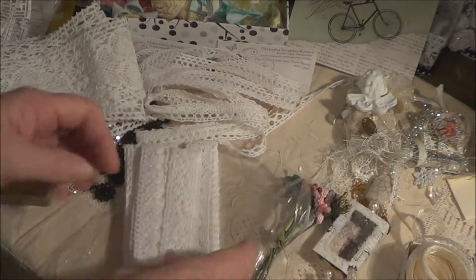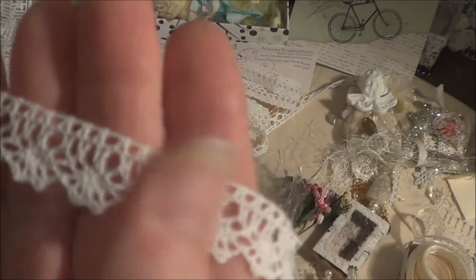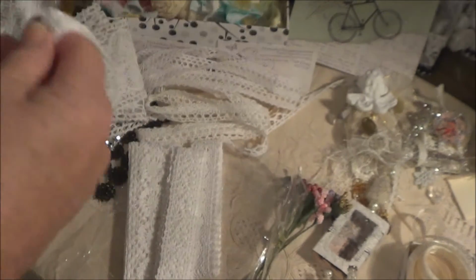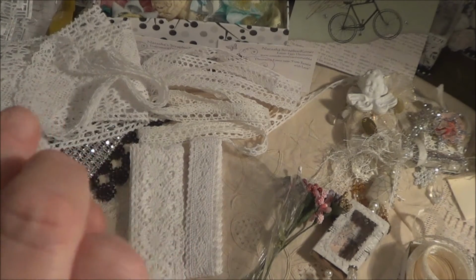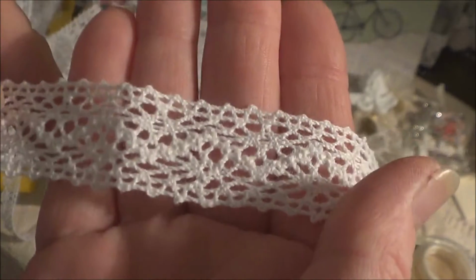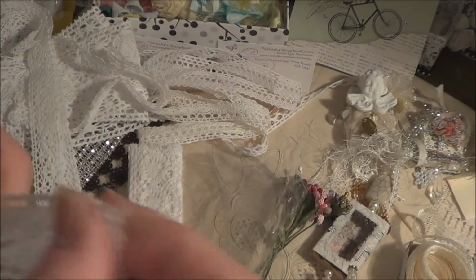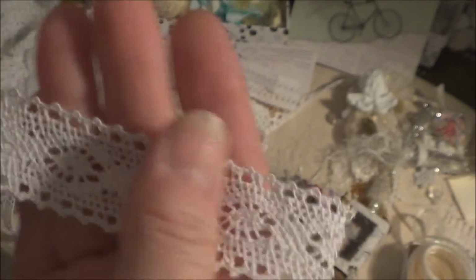You sent so many. Oh, that's pretty. Look at that. Oh my goodness, that's so pretty. Thank you. Beautiful. Trying to look at it through the viewfinder as well. It's really lovely. Oh, isn't that pretty? That's lovely. It's nice and soft too.